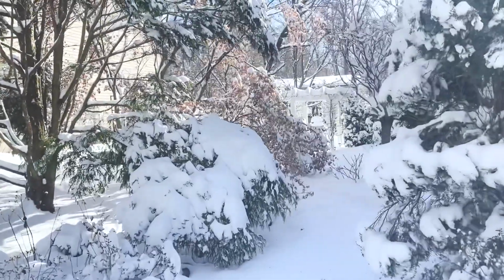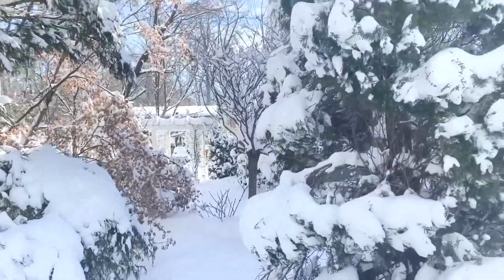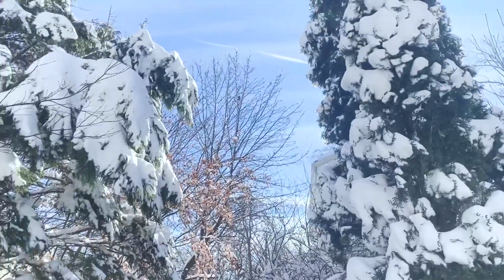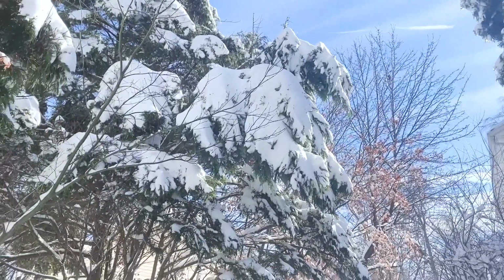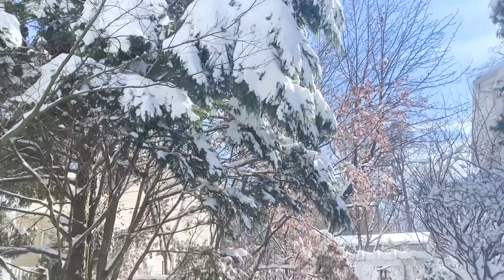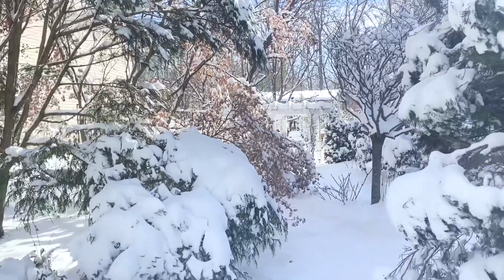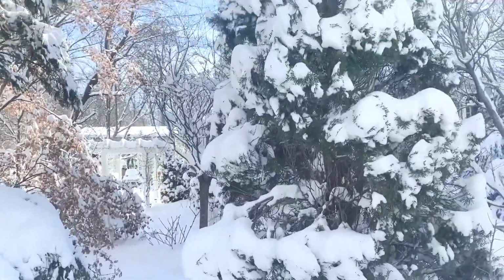We've finally gotten this garden. It looks good all year round now. There's something to look at at all times. Look at how heavy that snow is up there. It's going to start dumping on my head though soon, because these temperatures are going to go up to 35 degrees, and I said tomorrow 45.